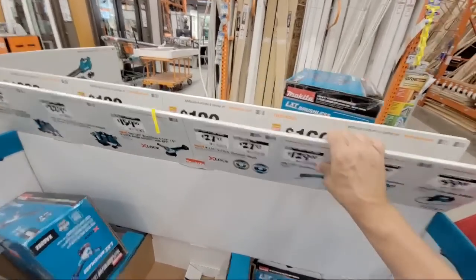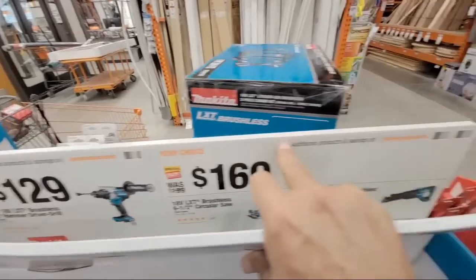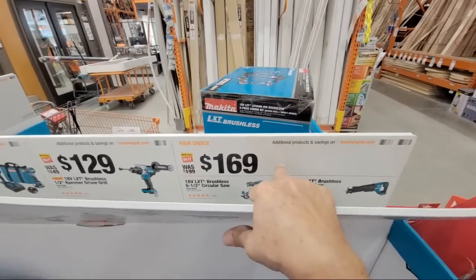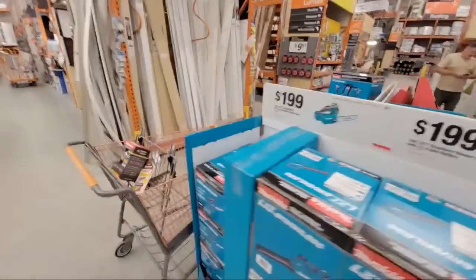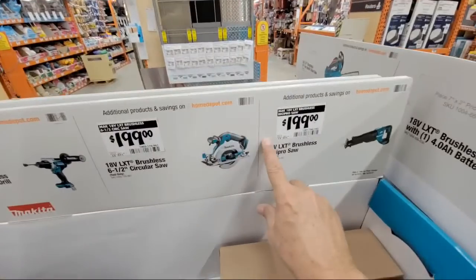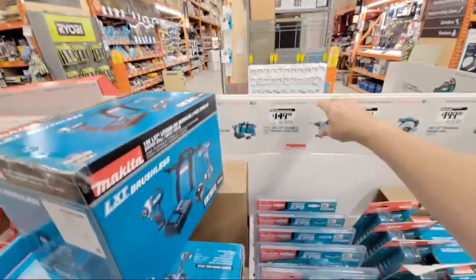But anyway, sometimes I'll come and I'll flip around the back of these to see what's going to happen in the future to the price. Like this is the one for the other side there. So they're showing 169 on the circ saw and on the recip, right? And let me see what they're asking for it now. Yeah, see, 199. So you gotta wait a bit. I don't know. Let me see if it shows what date.